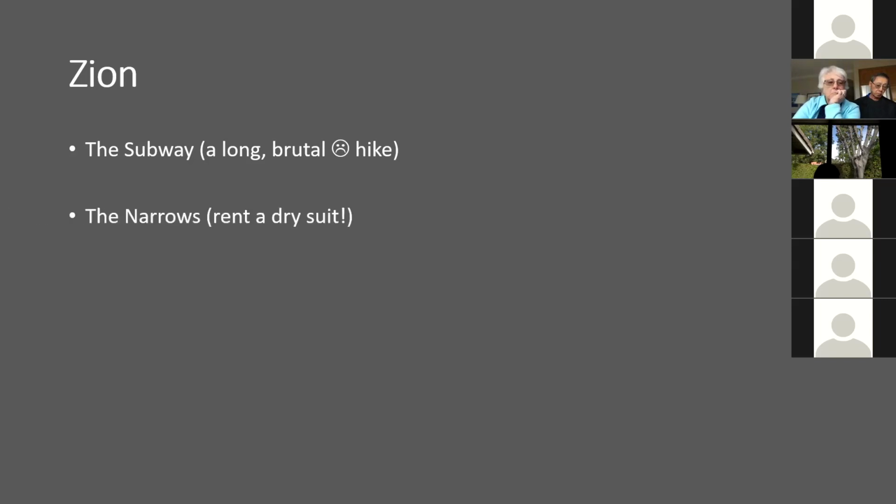So within Zion, the Narrows is also a famous spot for photography. You are going to be in the Virgin River for all of the hike. So my main recommendation to you on this, and I'm serious, rent a dry suit. There's outfitters on the outside of the park that will, for about $50, put you in a dry suit and neoprene booties. And unless you're there in July or August, you really want to do this because it just gets cold being in water that'll go as high as your thighs anyway for hours and hours. But it's a great spot to photograph.